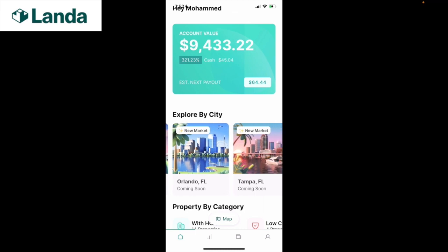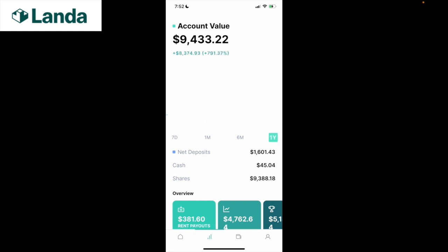Now I'm going to go ahead and show you how my account did over the course of the last year. Now, I've been with Landa App since July 2021, so it's been actually over a year, but unfortunately Landa App only shows 1 year maximum. And you can see my crazy return, right? It shows right now my account has grown almost 791%.